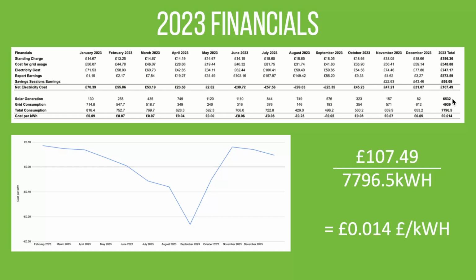And if you then look at how much we've consumed in the property, our total consumption, 7,796.5 kilowatt hours in the entire year, which if you divide the price by the amount we used comes out at 1.4 pence per kilowatt hour. So yeah, 1p per kilowatt hour if you're rounding it down, which makes the title look a lot more appealing. But yeah, 1.4 pence per kilowatt hour for just short of 8,000 kilowatt hours of usage in the property. Kind of wraps it up nicely.